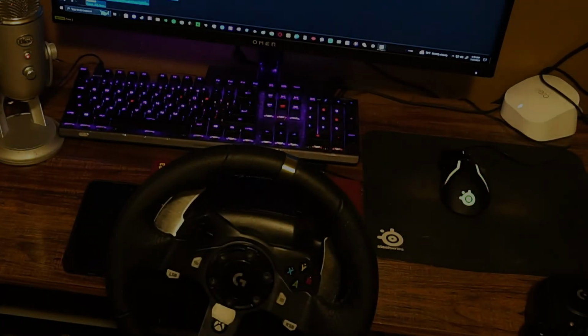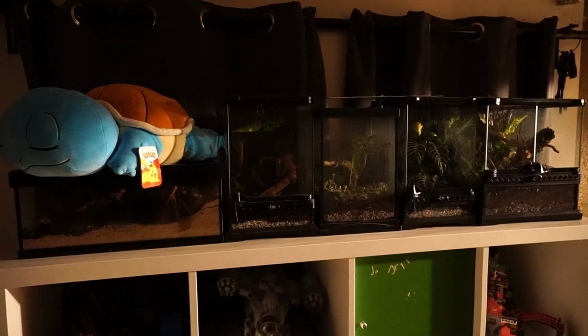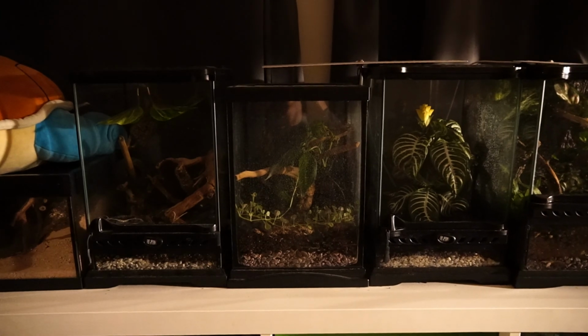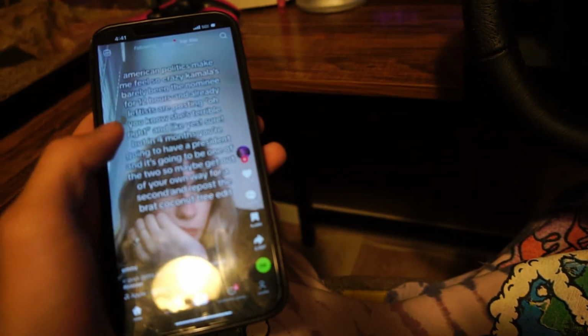I was sitting at my desk, bored as ever, thinking of something to do. Looking around my room, I noticed there's a few unfinished tanks, and I wanted to do something with them instead of keeping them as a big eyesore. After a couple hours of doom scrolling on TikTok, I finally came up with some ideas.